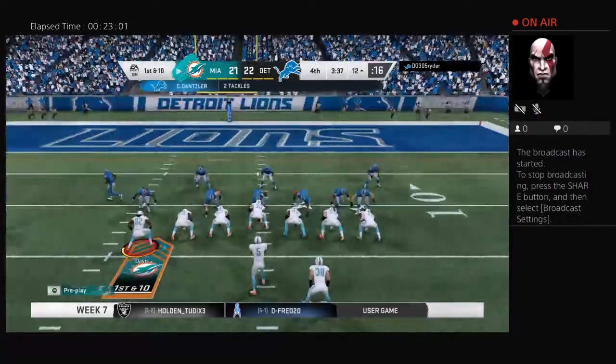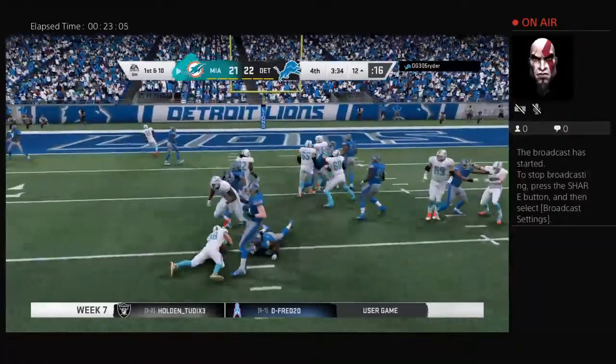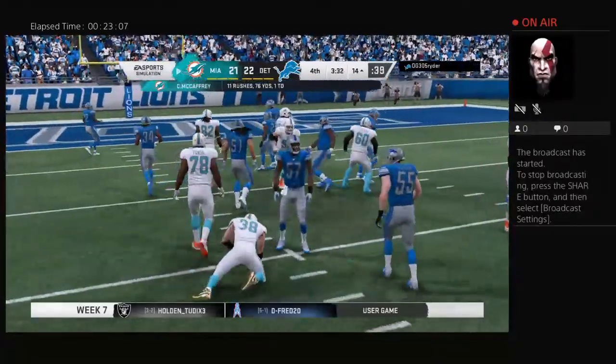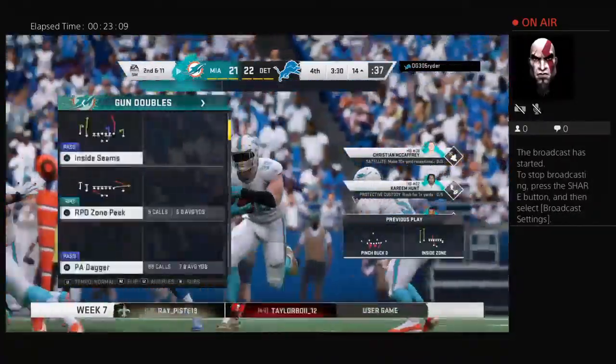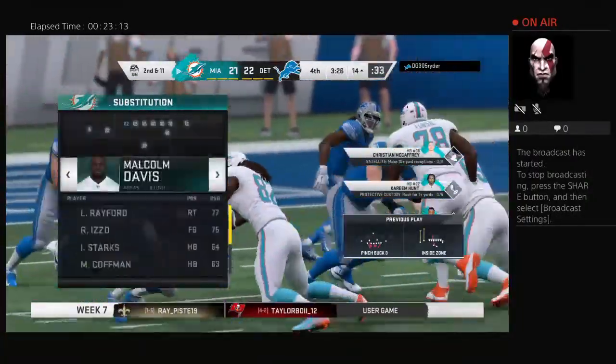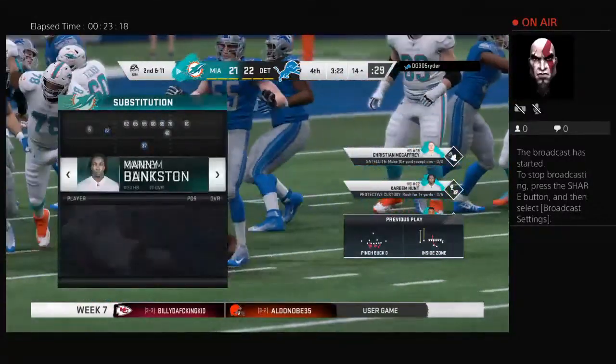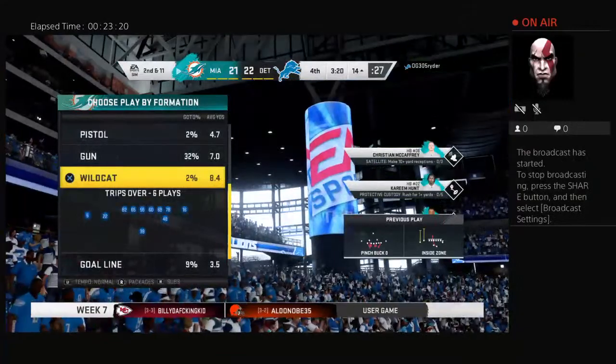Under 10. On 1st down, this is McCaffrey. And they'll go backwards here, losing yardage to the 14. What a difference a play makes. A huge step forward and now a small step back as he loses a yard or 2. At the Lions' 14-yard line.